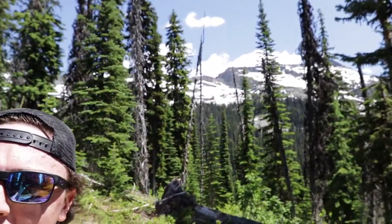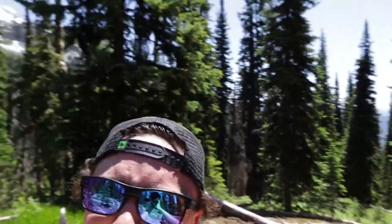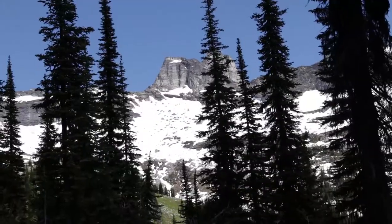We are nearing the outside of the tree line here. I'm super excited to hit the snow. I'm just ready to run and just face plant and roll around in there like a little dog. It's gonna be very nice and refreshing. As you can see, it's kind of clearing up here. We're out of the trees. Trees down there. And we still got a little ways to go up through there.